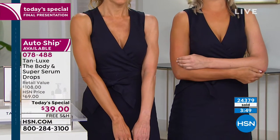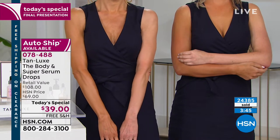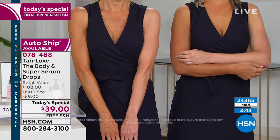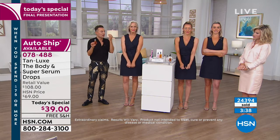Now, if you go to a salon and you have a spray tan, one, they're full of chemicals. Two, they make you orange. But three, they're very costly. You would probably pay more than $60 for a spray tan, and you're getting a full summer's worth of tan.